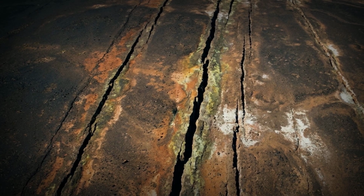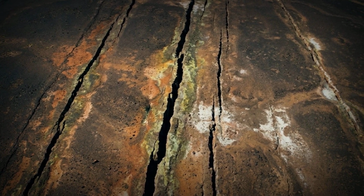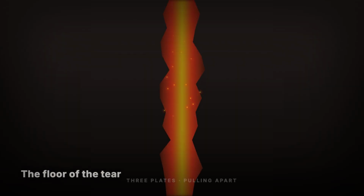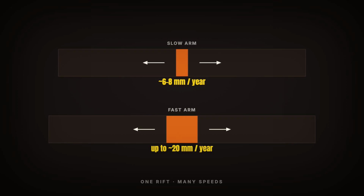As the 3 plates pull apart, the ground between them is being stretched thin, sagging lower and lower, and ripping open along huge fractures that run for miles. The Danakil Depression is, quite literally, the floor of that tear. And the pulling does not happen at a single, neat speed. This is a detail that gets flattened in a lot of retellings. So, it is worth getting right.